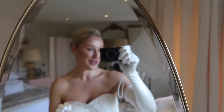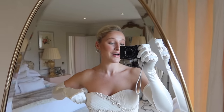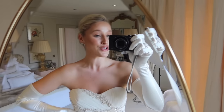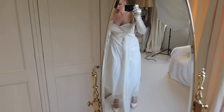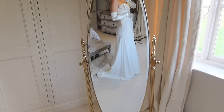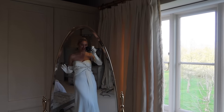I literally feel like an utter princess. The hair is so beautifully, elegantly put together. I am having to just pull this up slightly. The bodice is ever so slightly too big, but considering we picked this up yesterday, I'm going to move backwards so that you can see it. It's got the most stunning train. I would say that fits like a glove. I cannot wait for this evening.